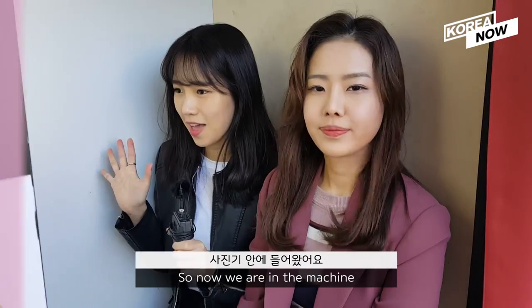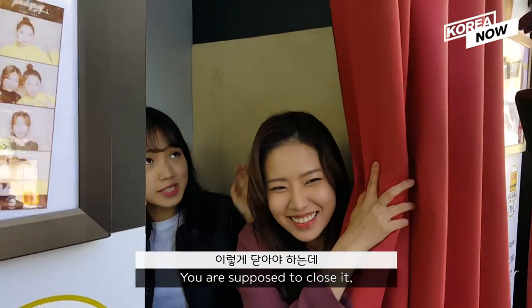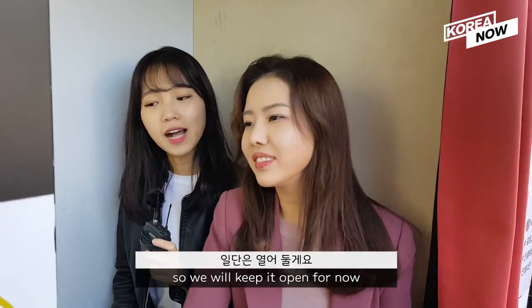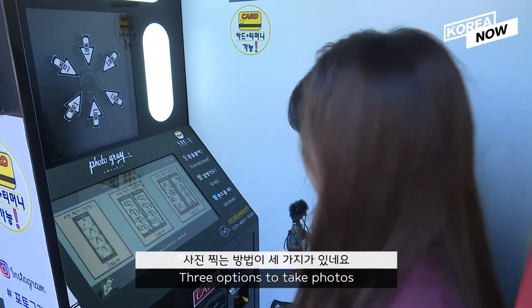Let's begin. So now we're in the machine. It has little red curtains like a studio. You're supposed to close it, but we have to show this, to show you what it's like. So we'll keep it open for now. It's all in English. Make your best memory. Press. Okay, three options to take photos.